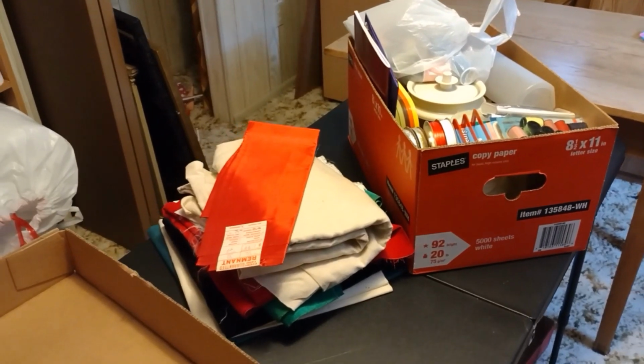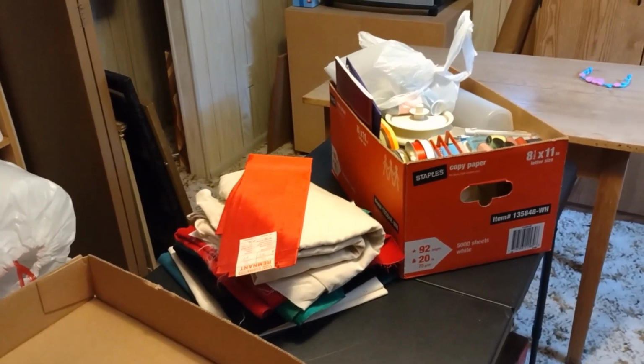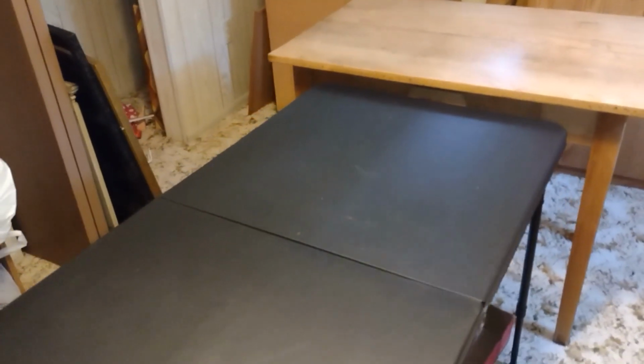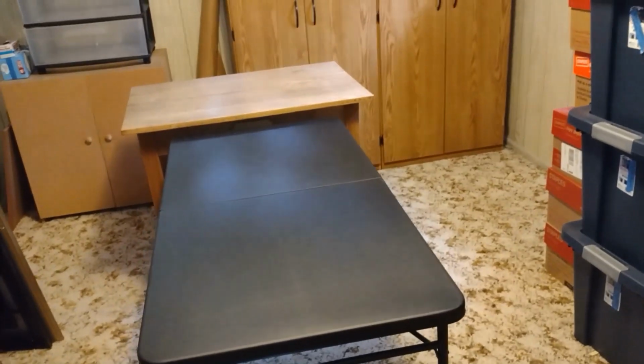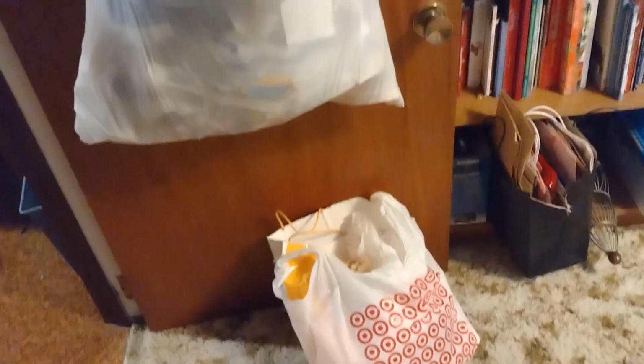Now I'm going to clear this away and get ready for next time I come down here to declutter. And if you did any decluttering along with me today, let me know in the comments. I'd love to hear from you. Meanwhile, happy decluttering. And I'm going to go ahead and get that out of here.